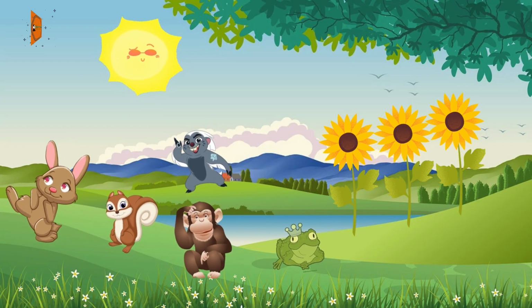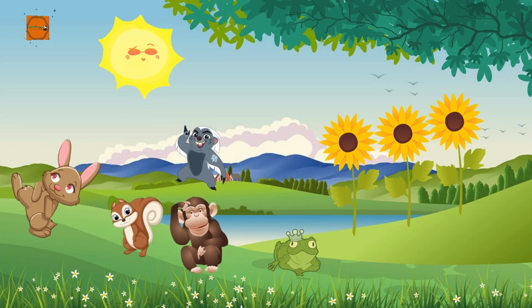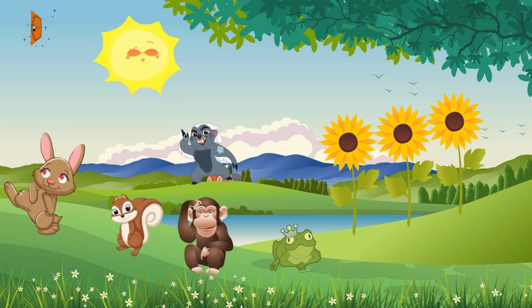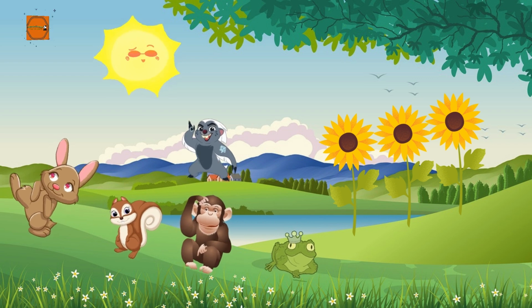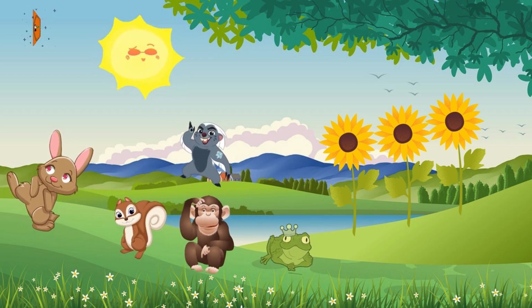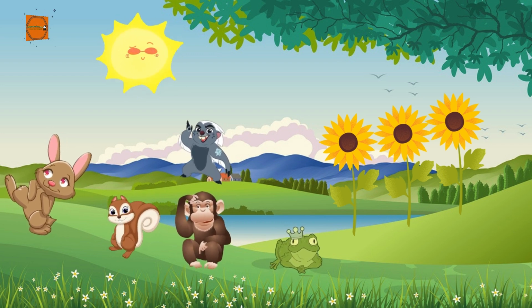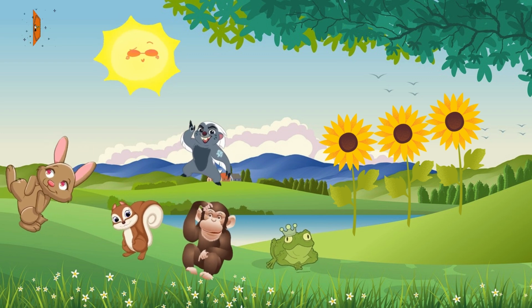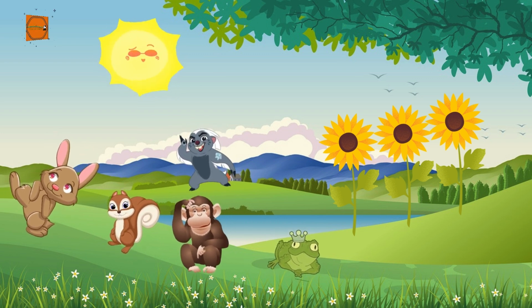What an incredible journey we've had, meeting these amazing forest friends. Each one has its own special qualities that make the forest a magical place. Remember, the world is full of fascinating creatures waiting to be discovered. All animals come together, sharing a friendly moment.